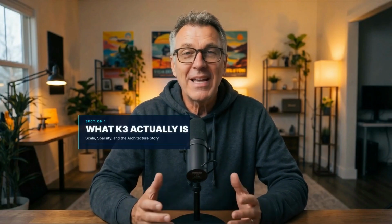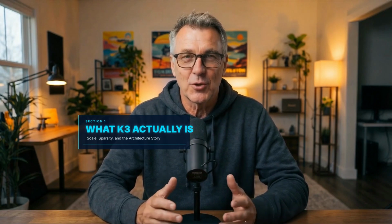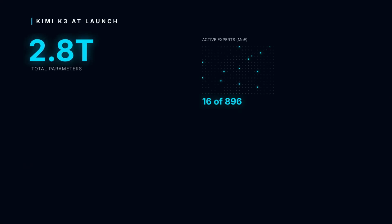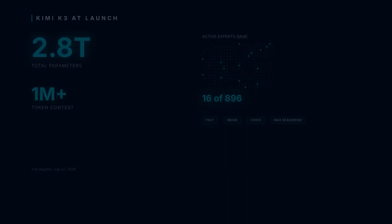Section 1. What K3 actually is: scale, sparsity, and the architecture story. Let's start with the headline number. Kimi K3 is a 2.8 trillion parameter sparse mixture of experts model, but only about 16 of its 896 experts activate per token, roughly a 50 billion active parameter equivalent. That split is the whole trick.